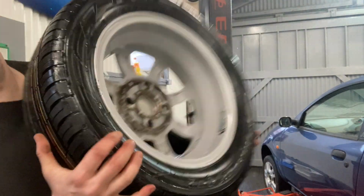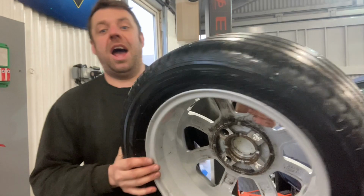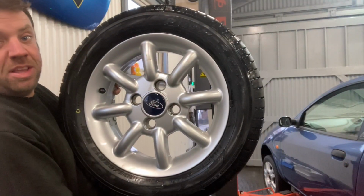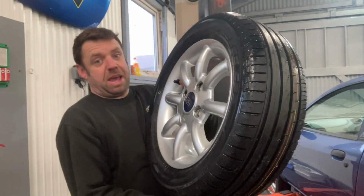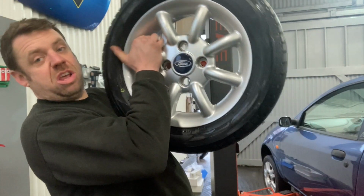But these wheels are, believe it or not, made by Bobette. They're a proper strong wheel and they look good. I just like them. They're like a mini light wheel. Look at them. I've washed them up, cleaned them up. There's one that's got a little bit of a curb mark, which I'll probably get refurbed at some point, but I want to use it and it's winter still. The weather's bad, so let's just get them slapped on now.